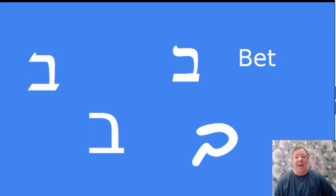Next, we have Bet. Bet is like a house. Take a look at this. Do you see the house right there? And it's got a porch. I like this one better. This Bet is a much clearer house with a nice porch over here on the side. This is the letter in handwriting. You'll notice that on each of these screens, I have several different fonts of block letters, and then down in this corner, I have the handwriting.